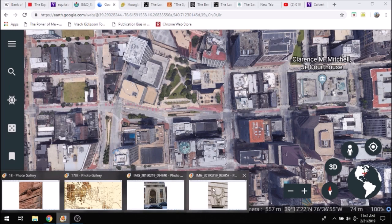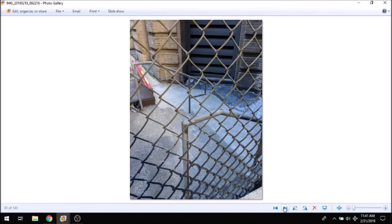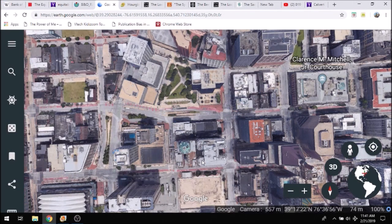Let's continue along, shall we? Because there's still some interesting stuff to go with this building. And then maybe with this one I'm going to make a short part two, because then the Bank of America building is going to be epic. So this is the back. So now I've gone around to the other side.